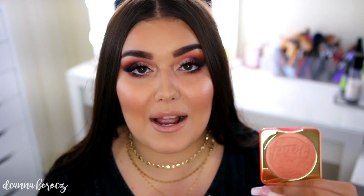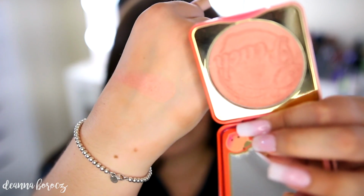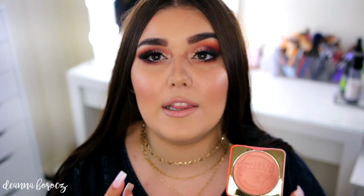Like, it's nuts. I didn't think I was gonna like it this much, and I literally cannot put it down. A nice satin finish, so it gives your cheeks a little bit of a glow, like a super healthy glow, and I just love the way it looks. I feel like it just makes me look so flush and pretty and fresh. It smells delicious. The color is perfection.